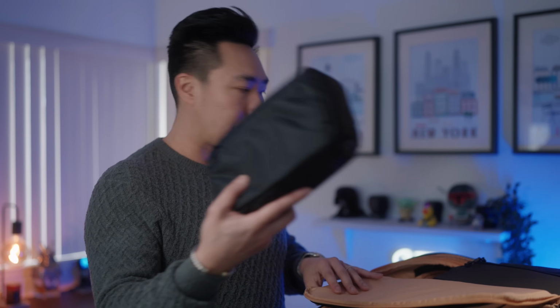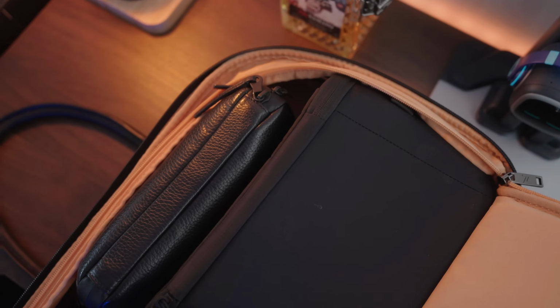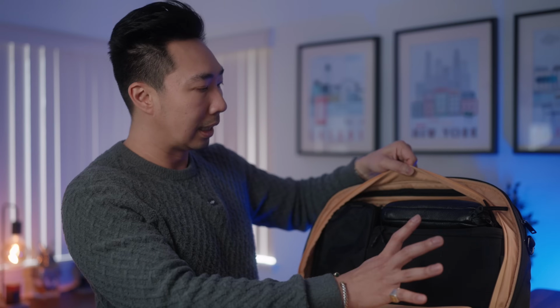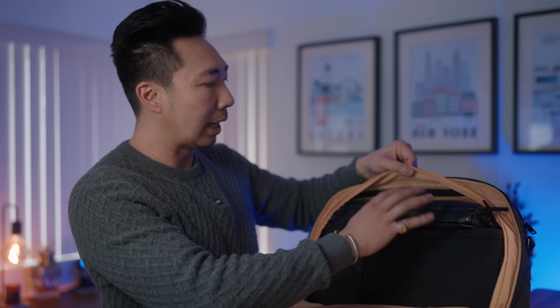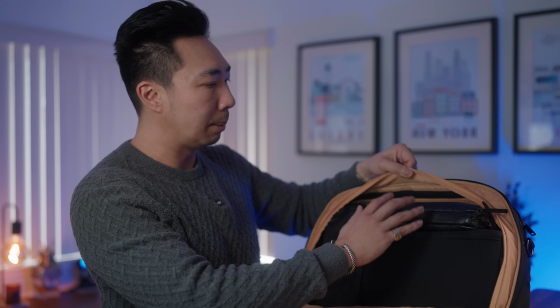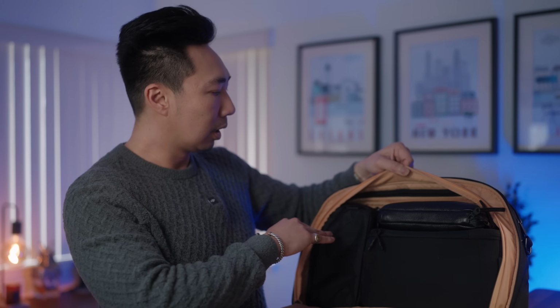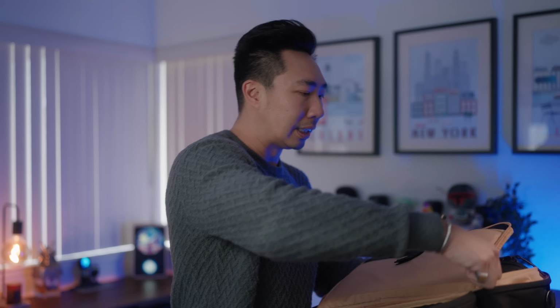I can throw in my personal pouch on top, and then my tech pouch over here. And again, yes, it probably feels a little like overkill, but look how organized this is. It's 3 pouches. I have a full camera set up for filming anything I need. All of my personal items, my charging bricks, my cables, everything there, batteries, microphones, lights, all the things. And then I can easily just zip this up.